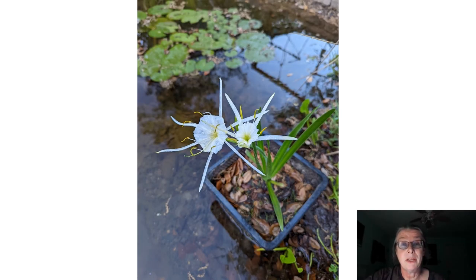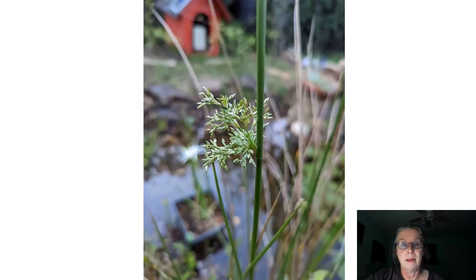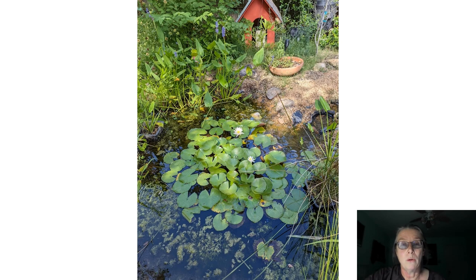Okay, so some of the other things that we've planted. This is a spider lily that eventually came up. This was this spring, not last spring. It took a couple of years to get it to bloom. Here's the iris in bloom, the blue flag iris. Here is the common reed, or the Juncus effusus, in bloom. Water lilies did very nicely, and they've been fun. They've been flowering consistently throughout the warm season, so we've enjoyed having those. And you can see in the back we've got pickerel weed as well, of course.